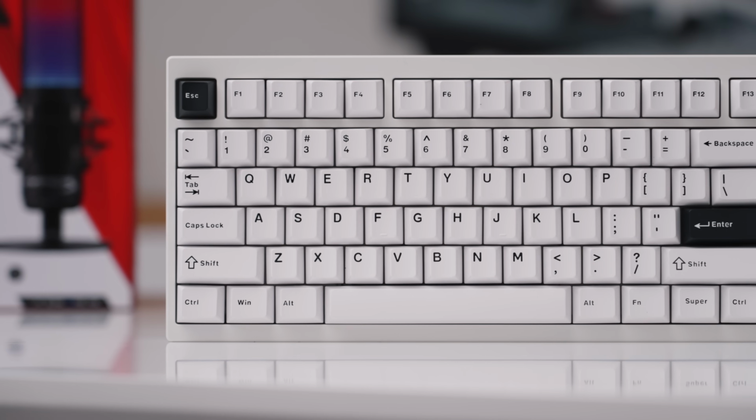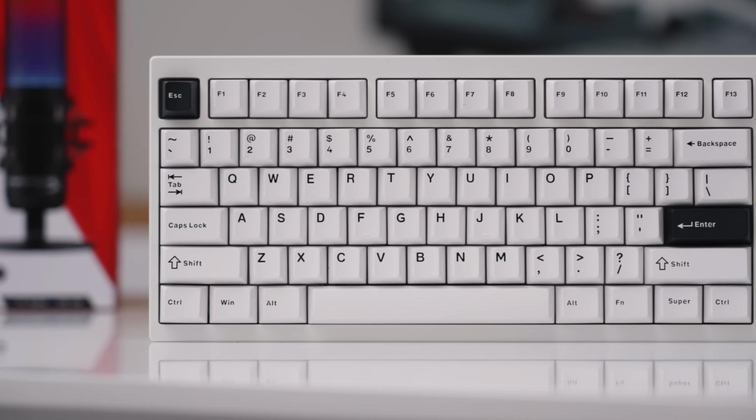We saw a lot of stuff. We saw some honestly really great deals like that keyboard. Do not sleep on that one.